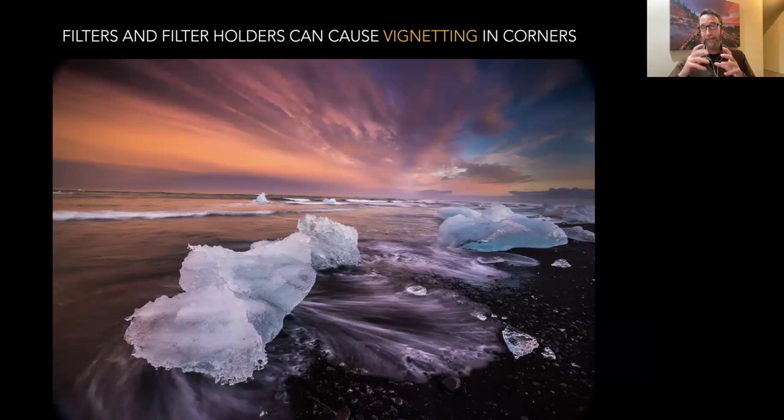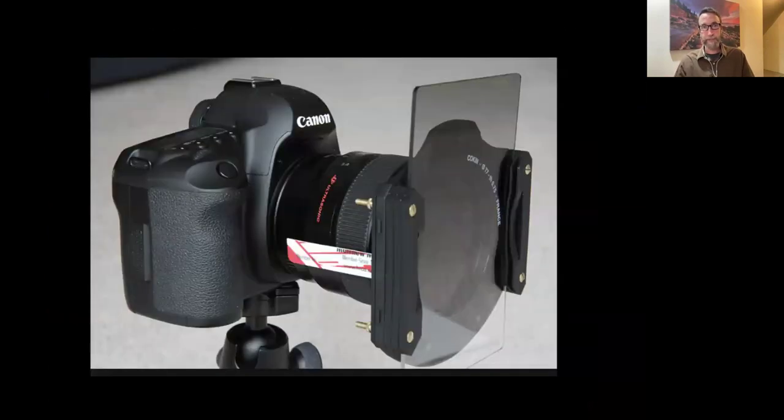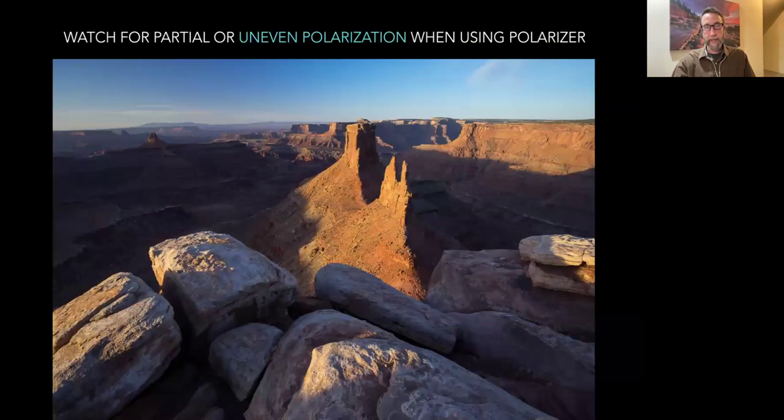And also you want to avoid stacking filters, let's say a neutral density filter and a polarizer combined, shooting at 14 millimeters, will most definitely give you a little bit of vignetting. All right. So here's that filter holder on a wide angle lens, and it can be kind of problematic.